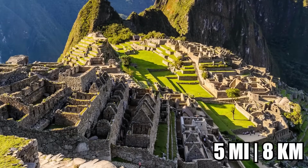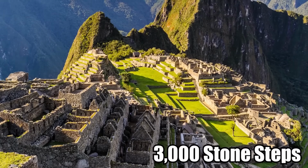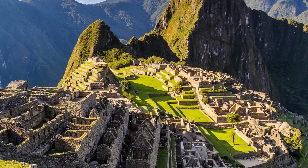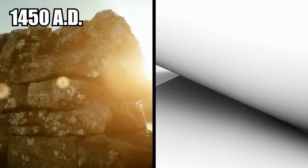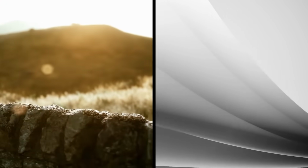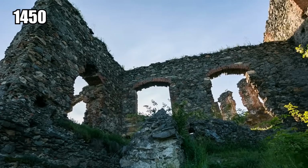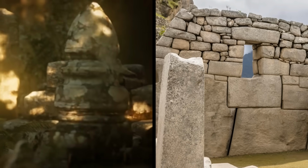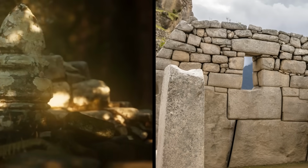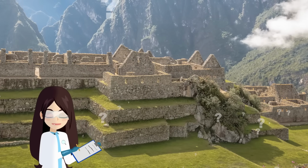The site stretches 5 miles across the mountaintops, featuring over 3,000 stone steps and amazing examples of engineering techniques. Prior to the year 1450, the Inca built most of the structures at Machu Picchu with such amazing precision that you could hardly fit a sheet of paper between the boulders. After 1450, their architectural style changed. They began building their temples and houses with spaces between the boulders. It was a huge difference from the previously seamless joining the Inca are famous for.